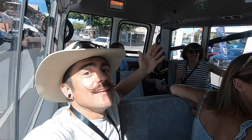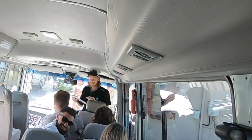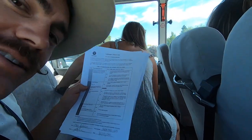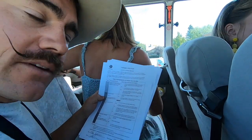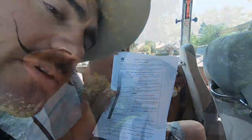So we've just started the wine tour and we met some lovely people and we haven't even started drinking yet. And the jokes are flying. We've got to sign these waivers to say that if we get really drunk and disorderly or get refused service from a place, we get kicked off the tour and have no refunds. So, yep, signatures happen.